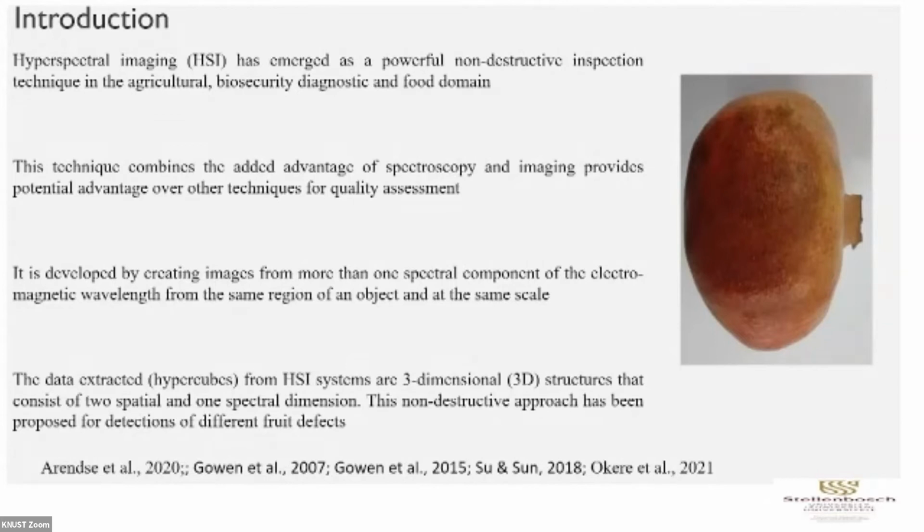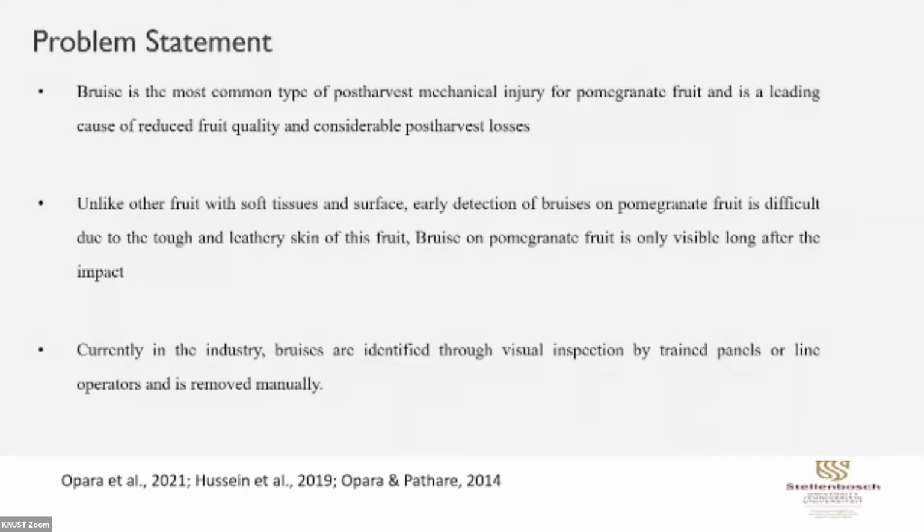Now, particularly for pomegranate, bruising damage is one of the most common mechanical injuries on the fruit. The fruit is also difficult to assess for bruises, considering that the outer skin surface is tough, so it is difficult to detect bruises directly. Currently the industry uses trained personnel to carry out this bruise detection, and this system is no longer effective. It's subjective, considering that human beings are making the quality decisions.